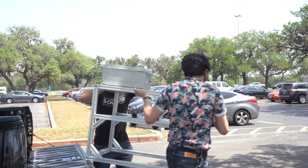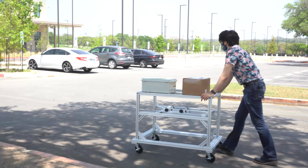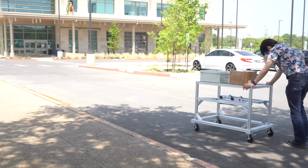Our team has also designed a mobility cart for this project so that the test stand can be easily moved from the laboratory to the parking lot at UTSA.